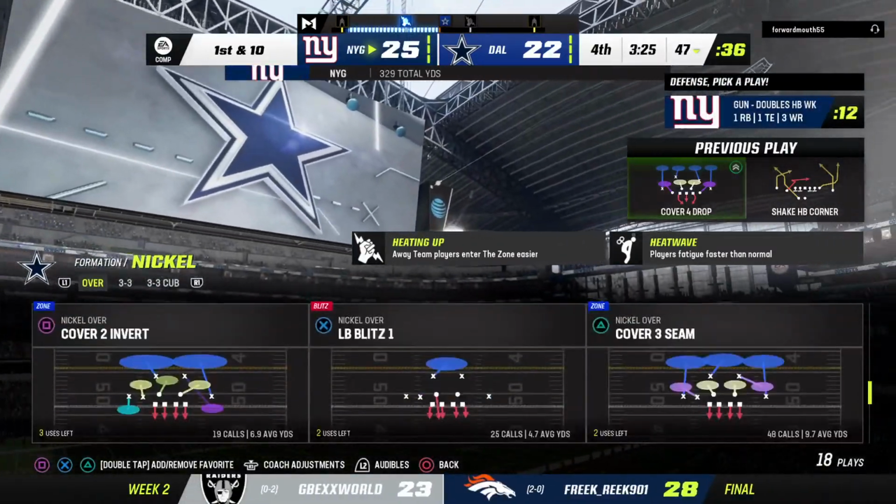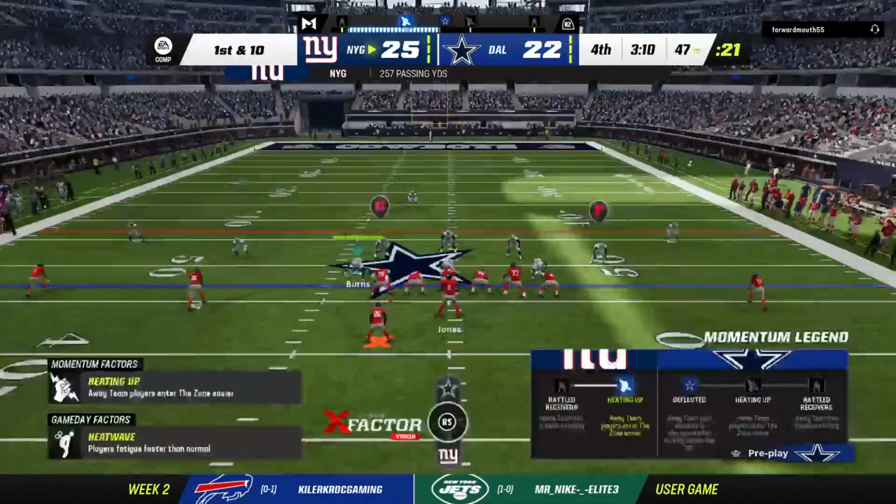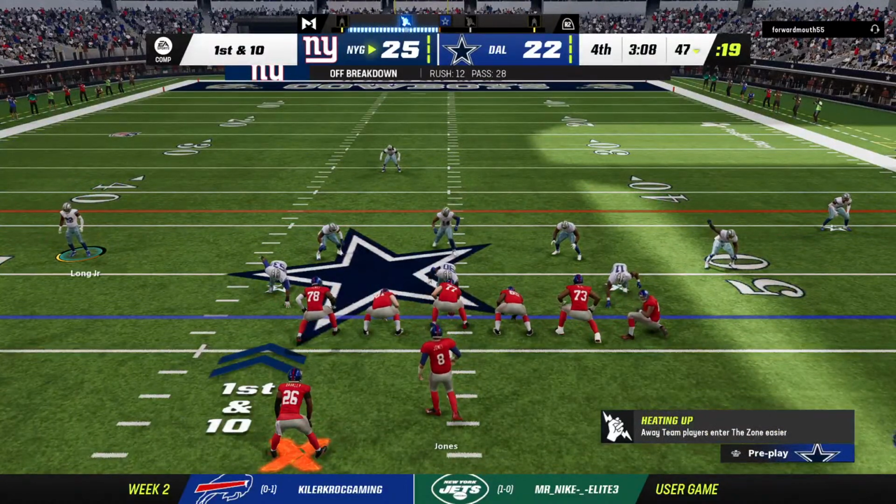You ready for a Captain Obvious comment? Let's go. Go with it, please. He had the 5 picks last week. He's got to be much more pleased. Just the 1 interception. They've got the lead here in the 4th.